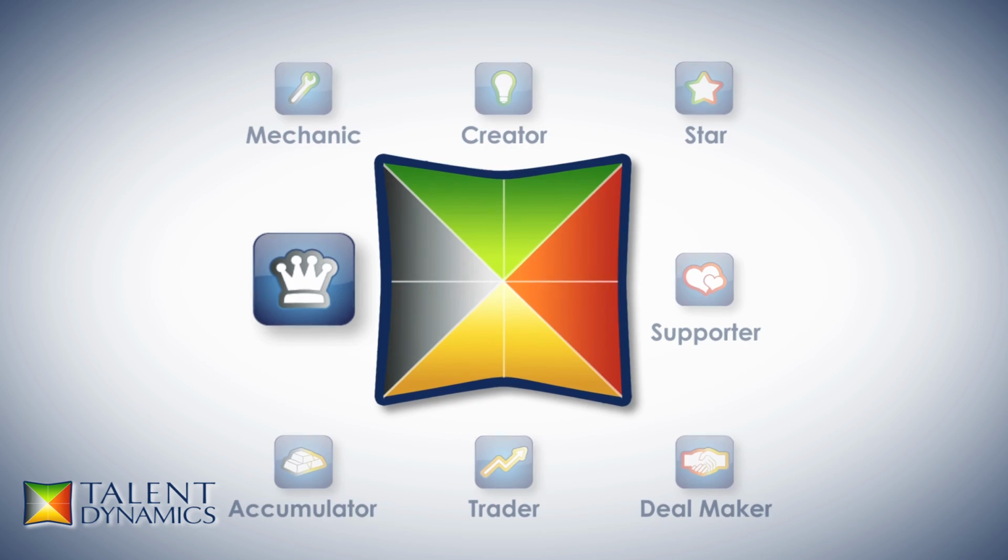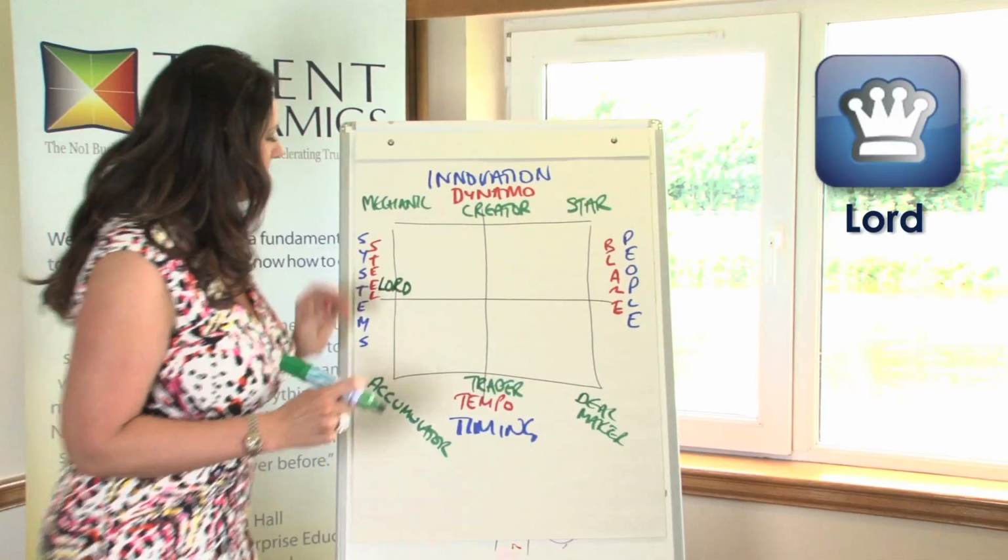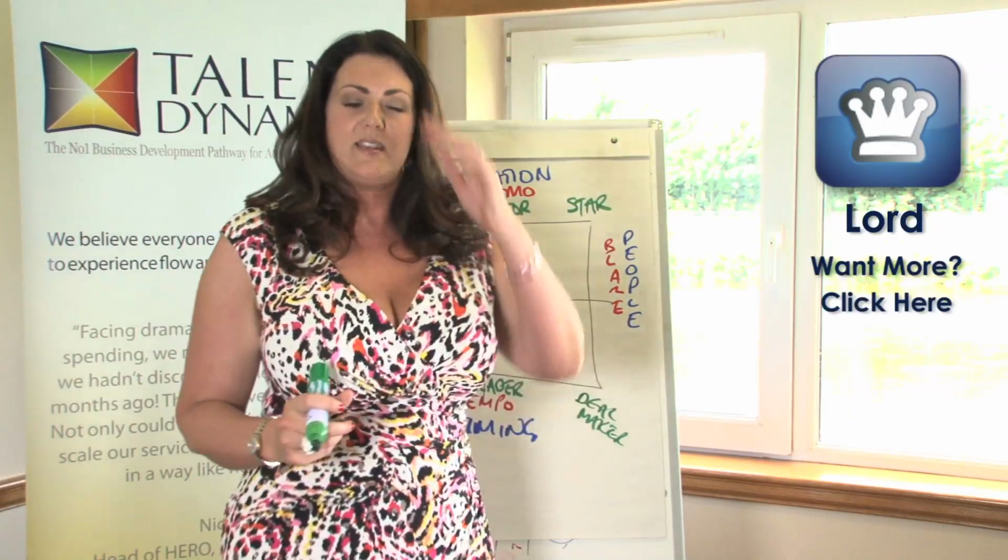All right, over here we have the Lord profile. And the Lord profile is the best one to put in charge of the money. Lords are really great at controlling in detail. And so they'll control the information, they'll control the data, they'll control the assets, they'll really keep a tight handle on things.